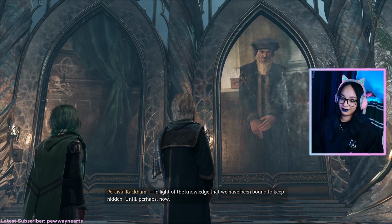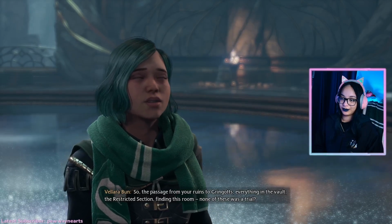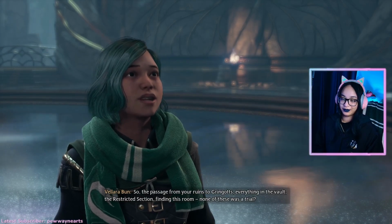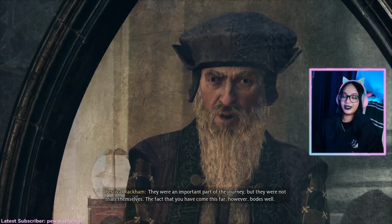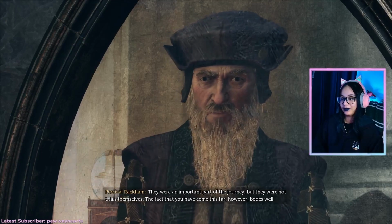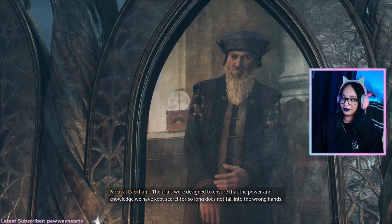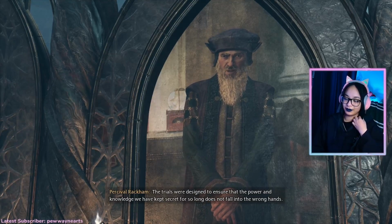Until perhaps now. So, the passage from your ruins to Gringotts, everything in the vault, the restricted section, finding this room, none of these was a trial. They were an important part of the journey, but I'd not consider them trials themselves. The fact that you have come this far, however, bodes well. The trials were designed to ensure that the power and knowledge we have kept secret for so long does not fall into the wrong hands.